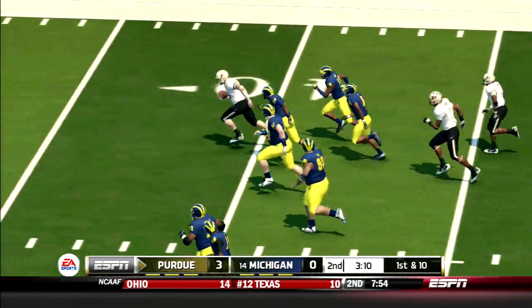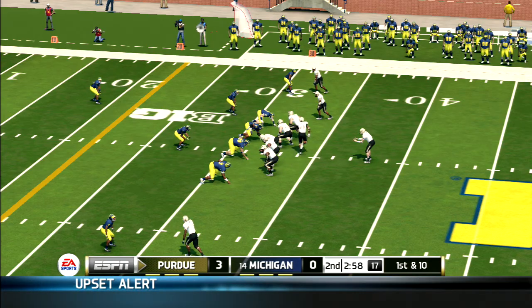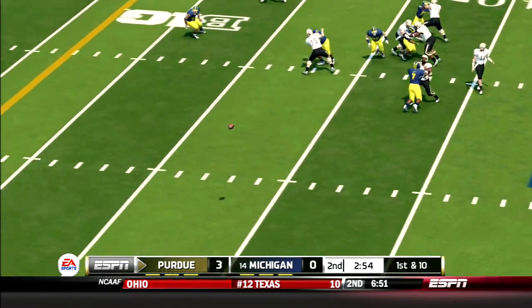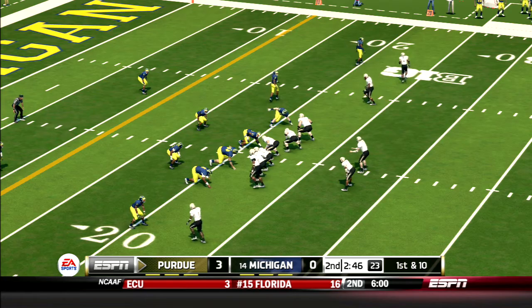He's at midfield. He's at the 40. Dives for extra yardage. Green 9. Quick throw. Knocked out of bounds. Right around.